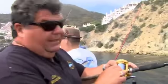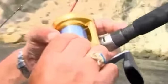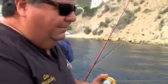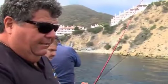I'm getting bit, and the line's coming off my reel here. Fish is biting it. Going down on it. Here we go. Hopefully it's another calico. We're just fishing here real close to Avalon. See the condos right over my shoulder. And we're just picking away at the calico bass.